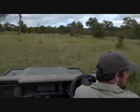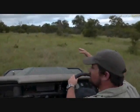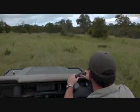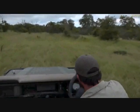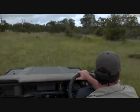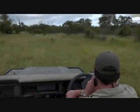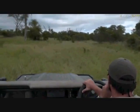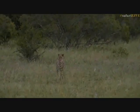But I'm interested now. This cheetah's doing a big loop. It went northwards, and now it's actually going back southwest, pretty much the way that we came. So I'm not sure where it's off to. I just need to update some of the guys and let them know that this cheetah is mobile in a different direction. Yeah, this cheetah is going now southwest again. It's on the southern side of Buckpan at the moment.